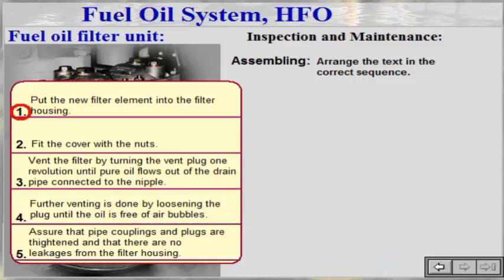Put the new filter element into the filter housing. Fit the cover with the nuts. Vent the filter by turning the vent plug 1 revolution until pure oil flows out of the drain pipe connected to the nipple. Further venting is done by loosening the plug until the oil is free of air bubbles. Assure that pipe couplings and plugs are tightened and that there are no leakages from the filter housing.